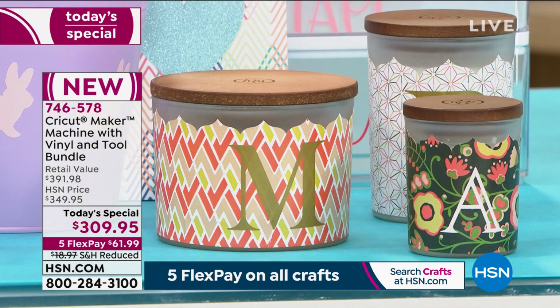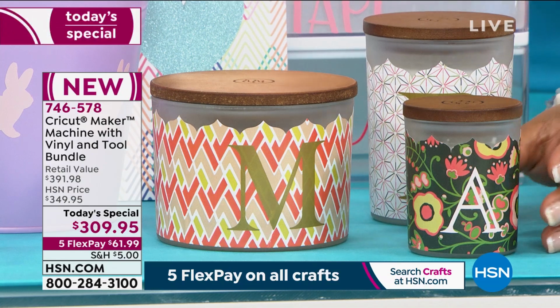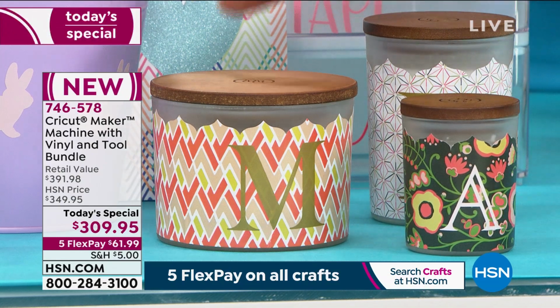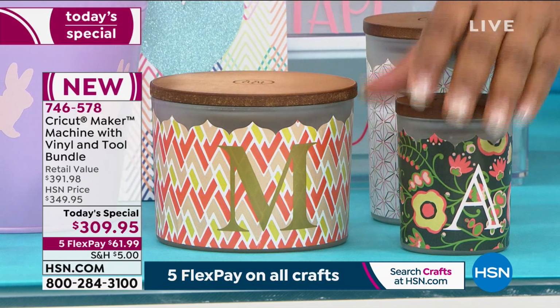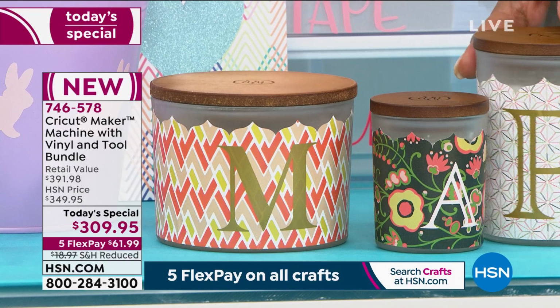Well, we're showing some of the samples here in our studio, and think about gifts. We have so many. We've got spring coming up in just a few short weeks. We've got Mother's Day coming up, little Easter baskets. There are always weddings and showers and little gifts. Maybe you're looking for a little side business to make some extra money.